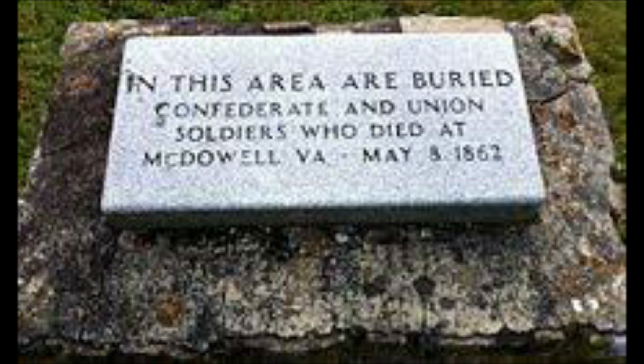Jackson will come down into the town on May 9th, and his troops will begin burying the dead here in the town. This is actually one of the only places, there's a marker down here across the road from the church, one of the only places where you see Union and Confederate dead buried together, identified as being buried together.